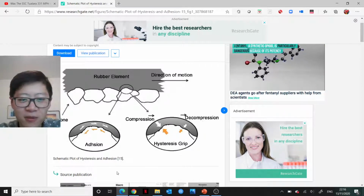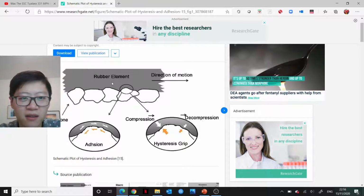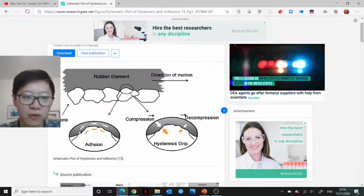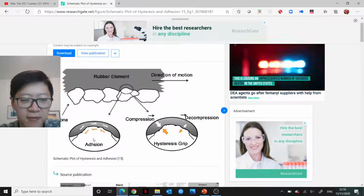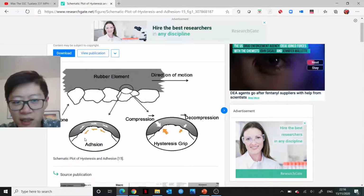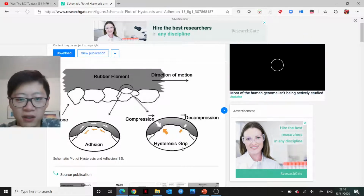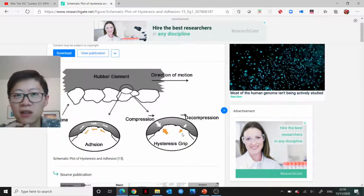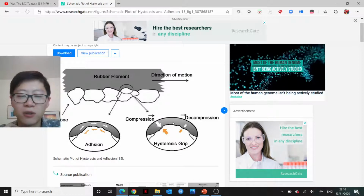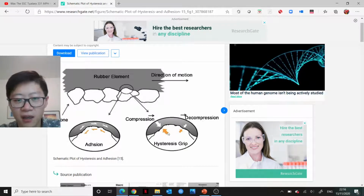So as explained in that video, the way grip is generated is coming from adhesion forces. So it's like molecular forces between the rubber and the road. I believe van der Waals forces. So that's one big part, but then the other part is the hysteresis grip. So basically coming from the interlocking between the tire rubber and the road.